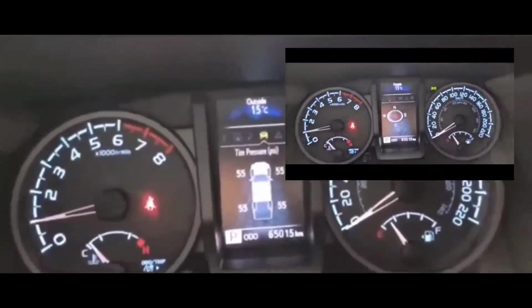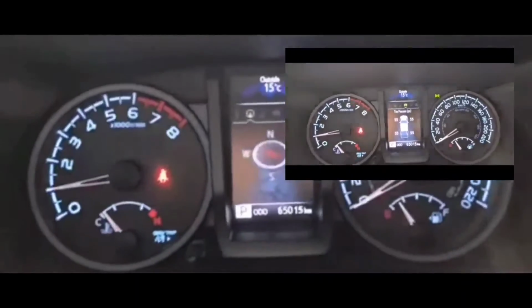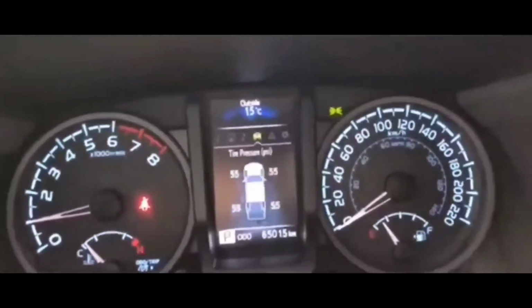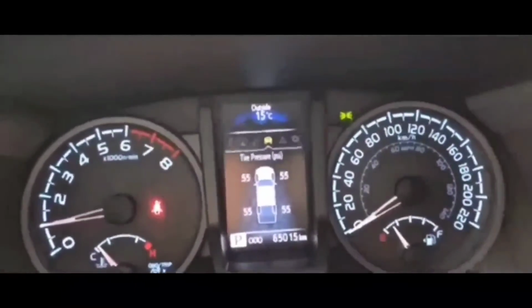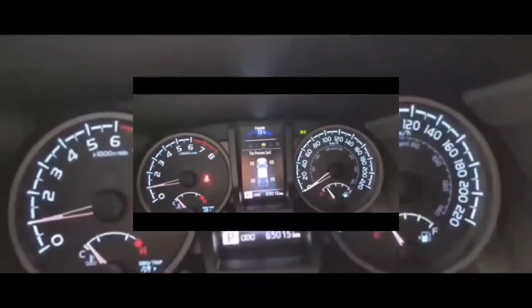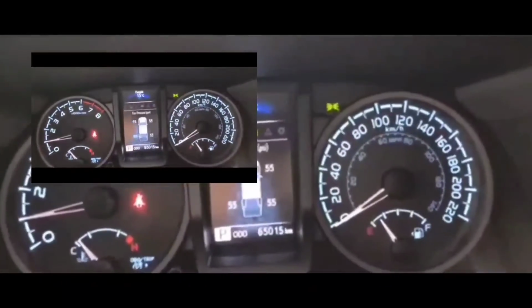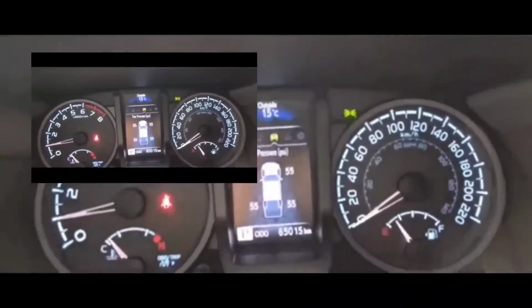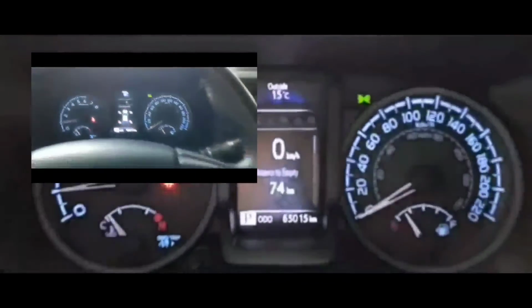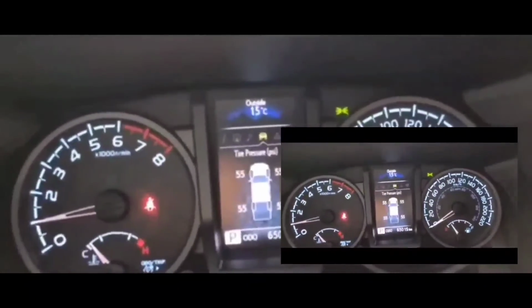So here's the thing about it. Now after that, there's only a couple of things that I could think of that could cause that situation, generally speaking. The starter or the relays. Now, I didn't think it was the starter because I did change out the starter about a year ago. The starter that I bought was a brand new starter.